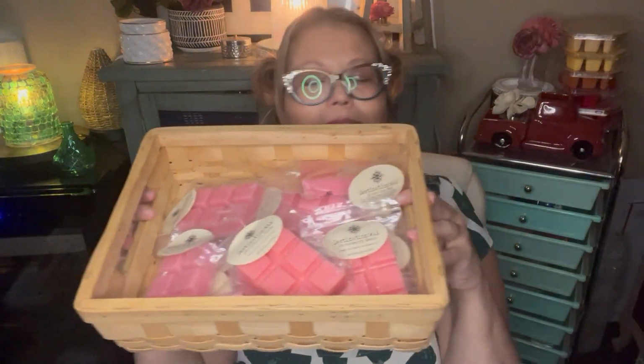This is my destination wax haul, and you guys, here it is in all its glory. And let me tell you something, I already smell these bad boys already, and I haven't even opened them up. So why is this going to be the world's smallest wax video? Because I went in hard for just 2 cents. 2 cents only, because Destination Wax has my favorite strawberry in the whole entire world. So without further ado, let's just go ahead and get started.